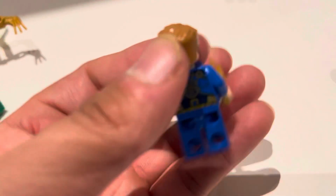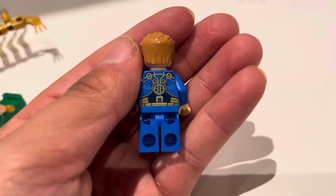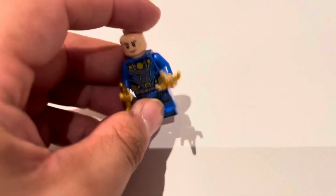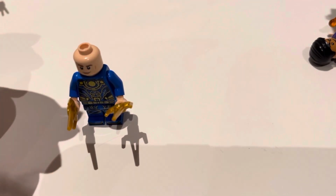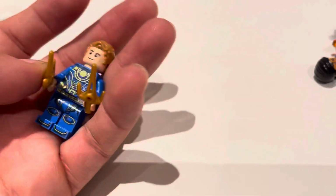All these Eternals have some sort of weapon, even though they're not really shown holding them in the instructions. But there's his back printing, and of course, they all have double-sided faces. And there's his face right there, a little bit of an angry face. But overall, a good Icarus fig. Again, nothing crazy. He is in another set. He's literally in almost every set. Icarus is the most popular Eternal, I suppose.